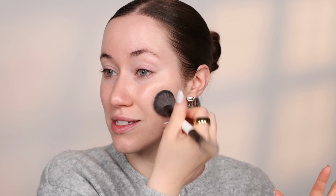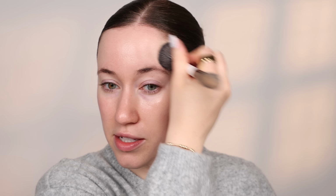Let's go ahead and try out this foundation. So I pumped out about 1.5 pumps on the back of my hand. Let's give this a go. We're gonna do one side of the face first so we can see the coverage and the finish. But I'm feeling like less is more with this because I know from seeing videos that this is a glowier foundation. I still wanted to try it though. My curiosity got the best of me because even though, again, I've seen mixed things, and a lot of my friends did not like this foundation, I was still like, I gotta see for myself. I have normal to combo skin.